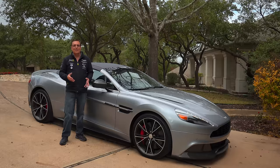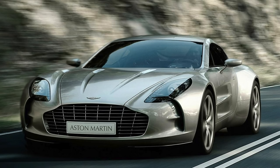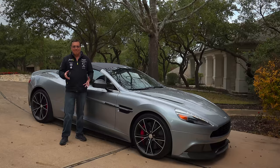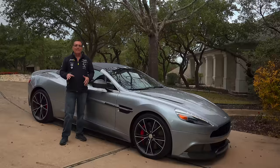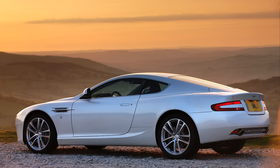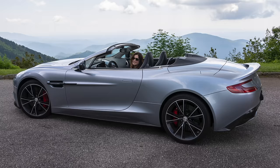Now, I'm going to be talking about just the previous generation of cars. I'm talking about the cars made between about 2004 and 2016. These are known as the VH platform cars. The VH platform was Aston Martin's aluminum chassis. All of the previous generation cars were built on that, except for the One-77, which was built on a carbon fiber chassis, and the Cygnet. But we won't talk about the Cygnet. But what we will talk about is the V8 and the V12 Vantage, the DB9 and the Virage, the DBS, the Rapide, and of course, the Vanquish.